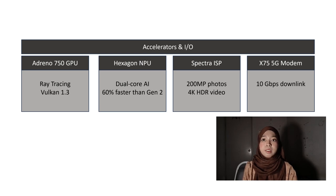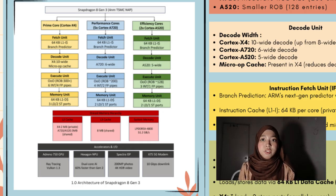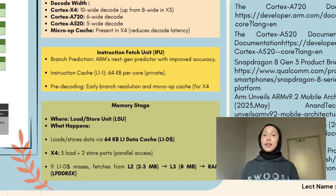Before we dive in, the fetch-decode-execute cycle is how a processor handles instructions. Fetch brings the instruction from memory, decode translates it into signals, and execute runs it using arithmetic or memory units. Let's talk about the fetch stage. In the first stage, the process takes place in the instruction fetch unit, IFU. This unit will fetch the next instruction from the 64 KB L1 instruction cache.